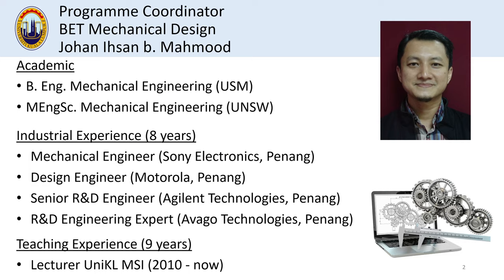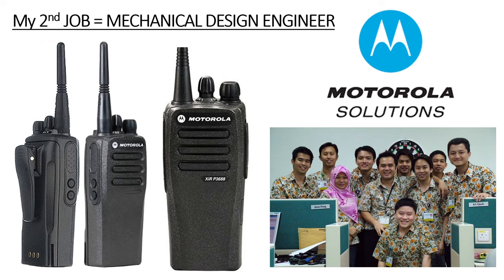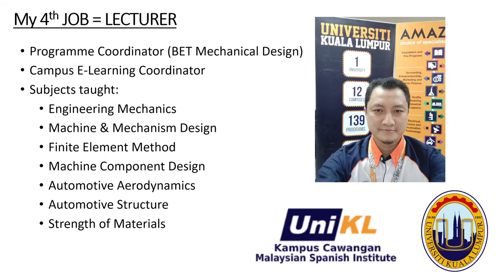Just a little background of myself. I've been working here for about 10 years. Previously, I worked for a few companies outside, but mainly in Penang. Some of the places I've been, my first job as a mechanical engineer, my second job as a design mechanical engineer, and my third job as an R&D engineer. And currently, I'm here, so I am your lecturer, teaching mechanical courses and also design courses. And I've been here for around 10 years.